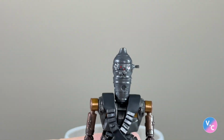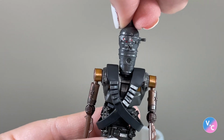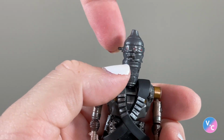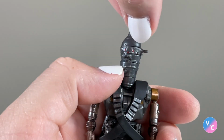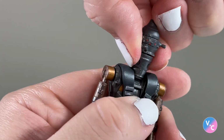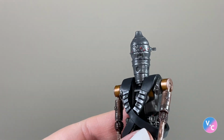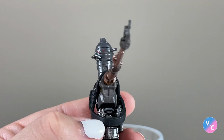So in terms of articulation, this is one of the areas where this figure absolutely shines. He has multiple joints here at his head. You can see here this top conical piece that rotates independently of anything else, just like that. Then this piece right here above the eyes also rotates like that. Then the eyes rotate separately from all that as well. And then the whole head rotates. That is pretty amazing. I didn't expect he was going to be that articulated. So they really did a good job with the head. Here at the shoulders, you can kick them out like that all the way.